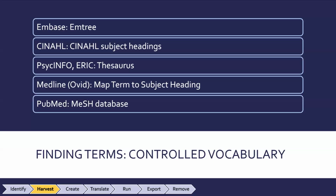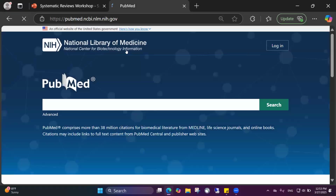So for example, Embase has Emtree and CINAHL has its own CINAHL subject headings. ERIC and PsycInfo have their own thesaurus, and Medline has the map term to subject heading, which is an option that you can click on. As well as PubMed has its own MeSH database. The point is to know that there is no one control vocabulary for every single platform. You have to investigate and research how your vocabulary is going to be labeled according to each one of the databases. And I'll quickly switch to the browser to show you how we can do that in PubMed.